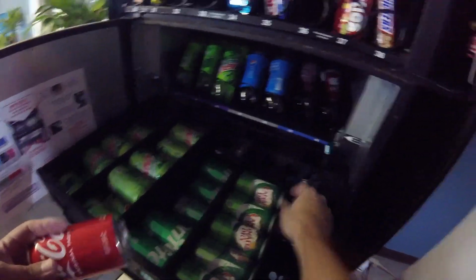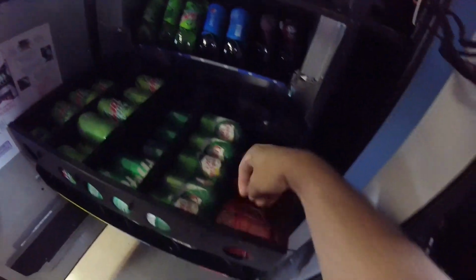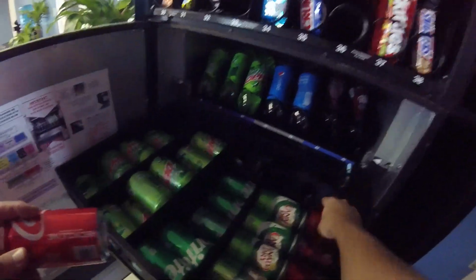So it looks like Coca-Cola was completely sold out. I don't know if you saw that there. So we need to fill those all the way up. So Coca-Cola obviously sold really well. The Mountain Dew bottles sold really well. The Java Monster energy drinks sold really well for me this time too, and there's only 1 of those left.